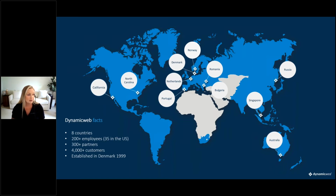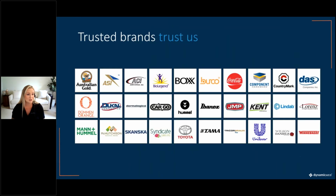Just a couple of brands that trust us. Some of these might look familiar to you, like Coca-Cola, Toyota, Australian Gold, Winnebago. Those are some of our larger customers. We also work with customers that are in the mid-market space, not just the enterprise. So we have all kinds of different sizes that we're catering to here and solutions to fit those specific needs.